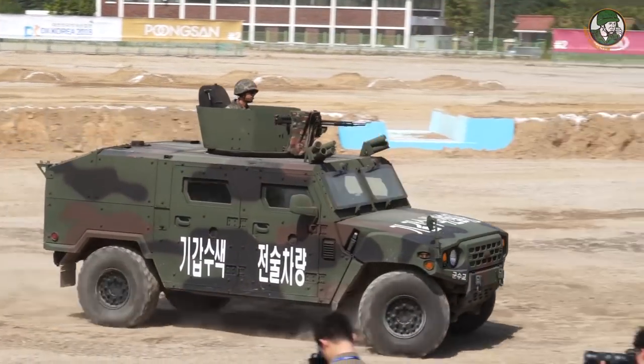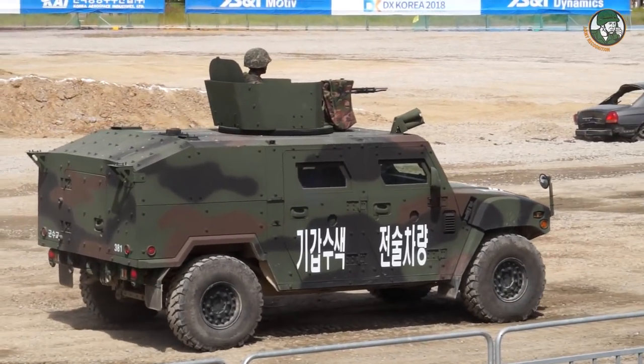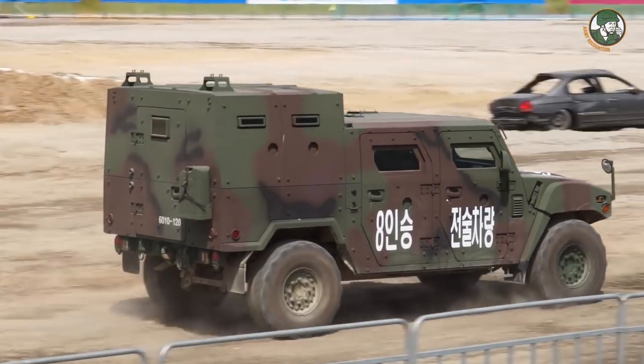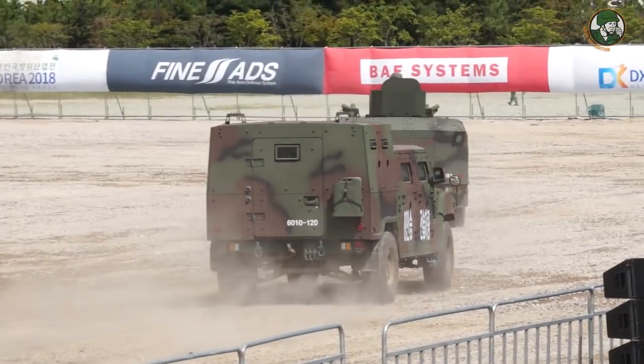All of the small tactical vehicles shown currently have run-flat tires developed with domestic technologies. These tires allow the vehicles to travel at the speed of 48 km per hour even without air inside the tires.